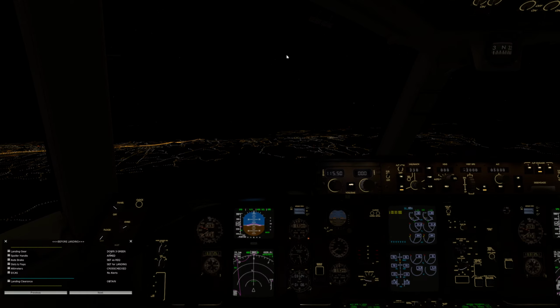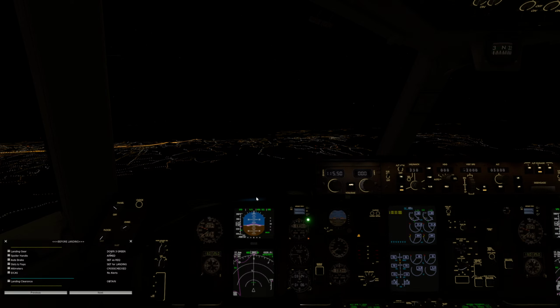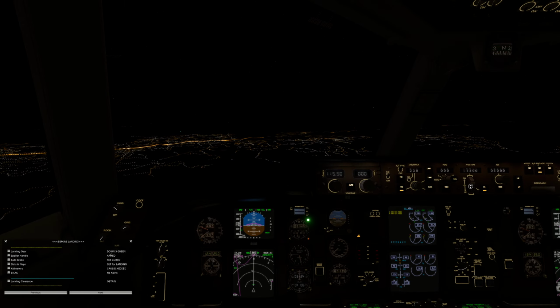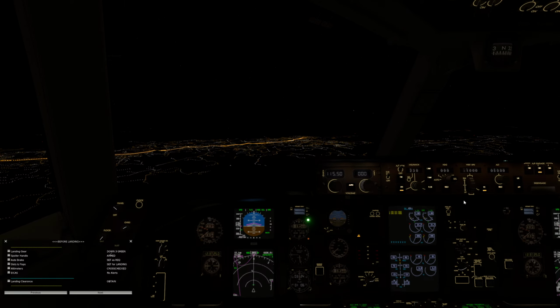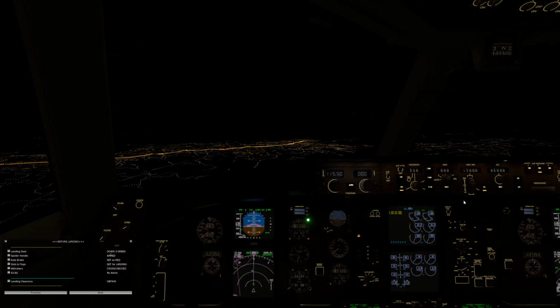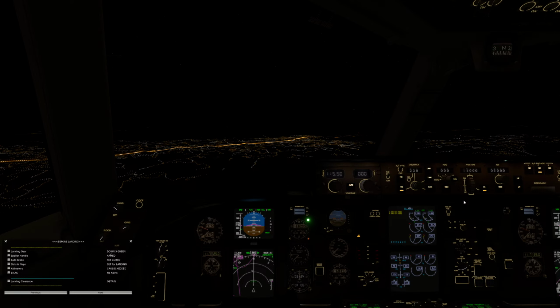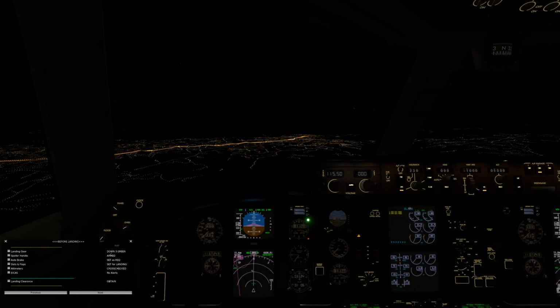FedEx 1563 Heavy, we're ready when you are. FedEx 1563 Heavy, runway 30, clear for takeoff. 8,000 to go. Takeoff 30, FedEx 1563 Heavy. And speed brake, retract. American 442, maintain 180 knots until Rodney. 180 until Rodney, American 442.